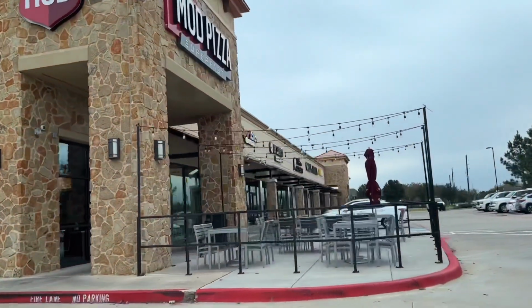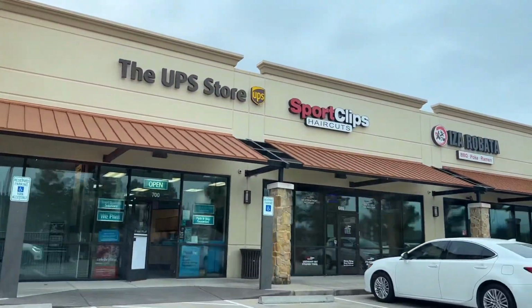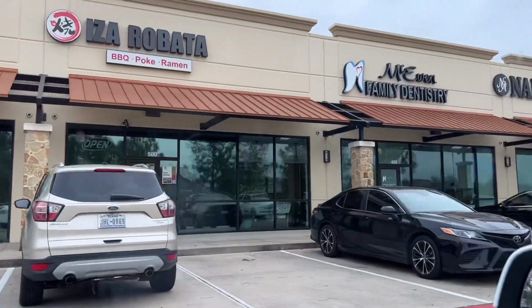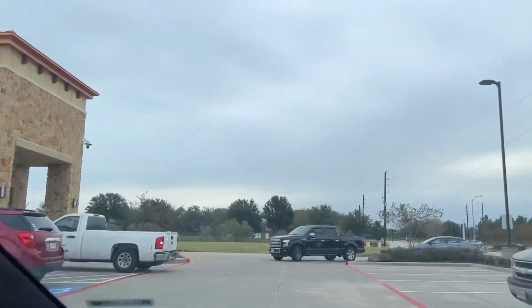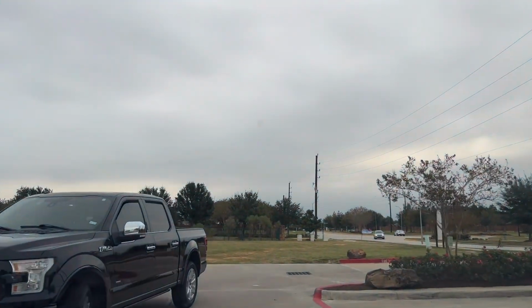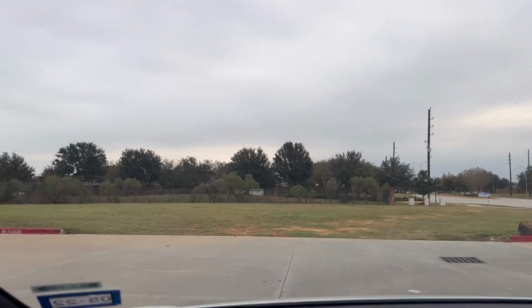But Mod Pizza, UPS, oh, it's the ramen place, that's what it is. So Poke and Ramen, Sport Clips, a dentist office, nails, and then Subway in the end is empty. So let's see if we can get out. So more development will be happening over here.